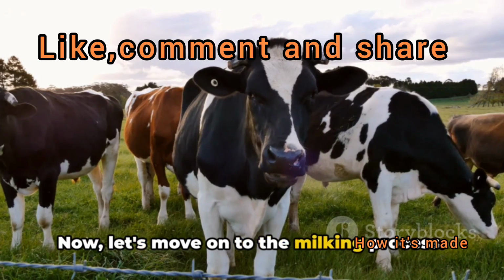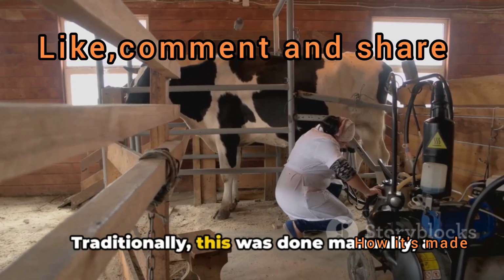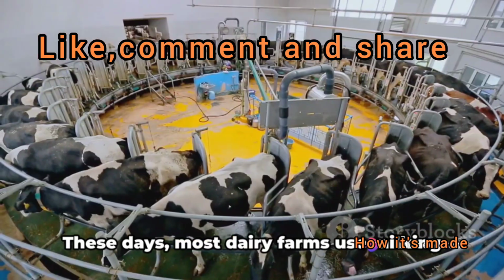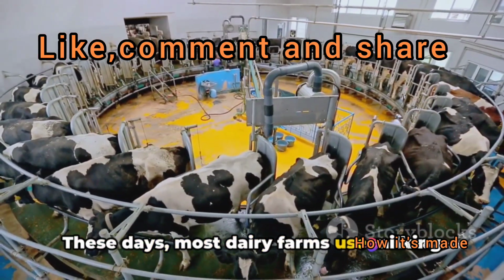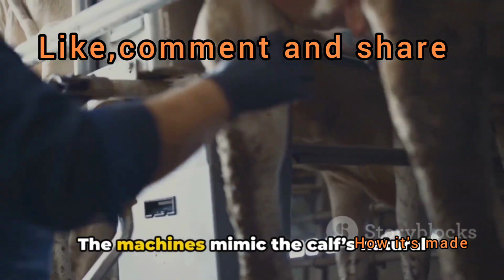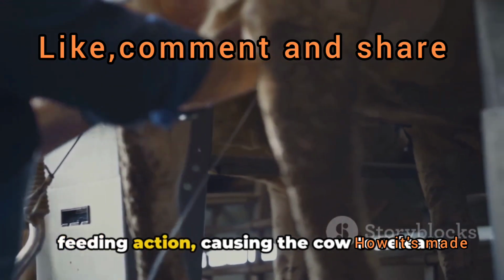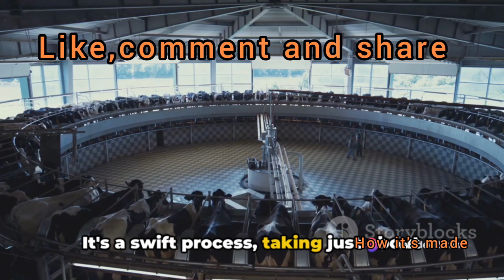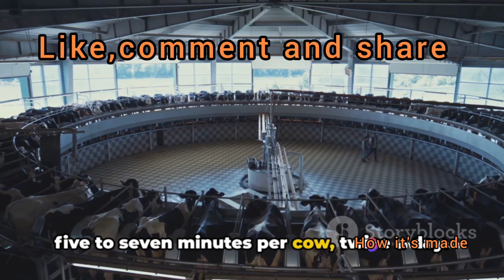Now let's move on to the milking process. Traditionally, this was done manually, a labor-intensive task that required a gentle touch. These days, most dairy farms use milking machines, which are both efficient and kind to the cows. The machines mimic the calf's natural feeding action, causing the cow to release her milk. It's a swift process, taking just about 5 to 7 minutes per cow, twice a day.